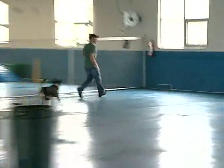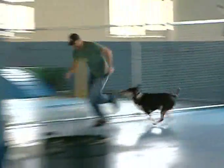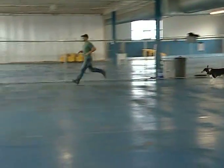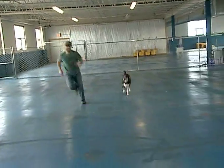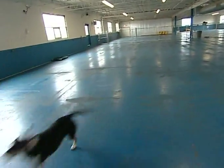Now typically this place is filled with tons of running, jumping, and playing dogs. But in order for us to get a good inside look, we had to wait till everybody cleared out. So today, it's just me and Guinness running around.